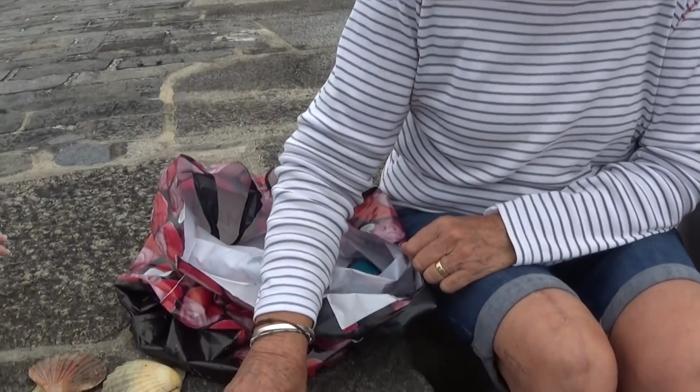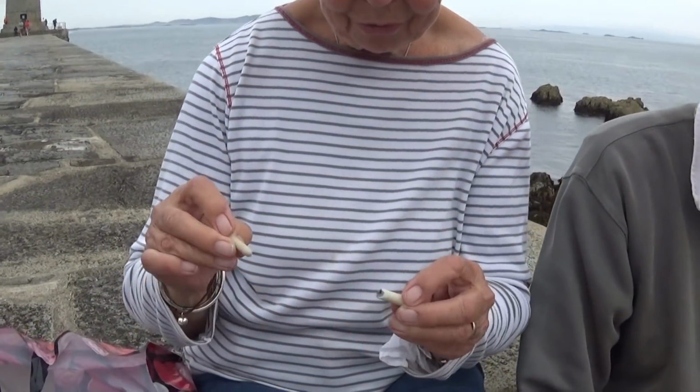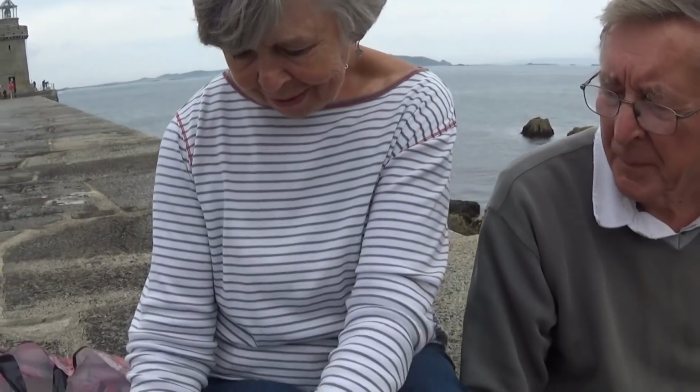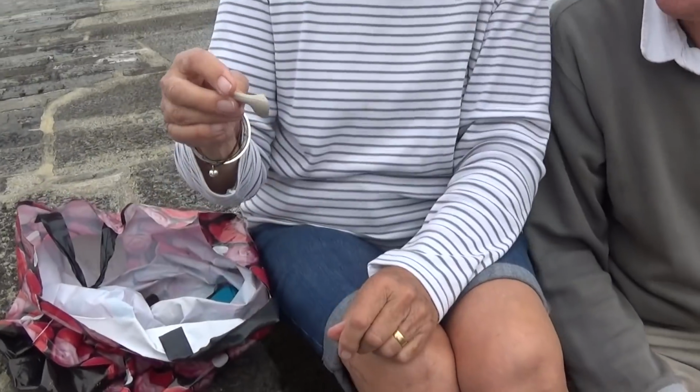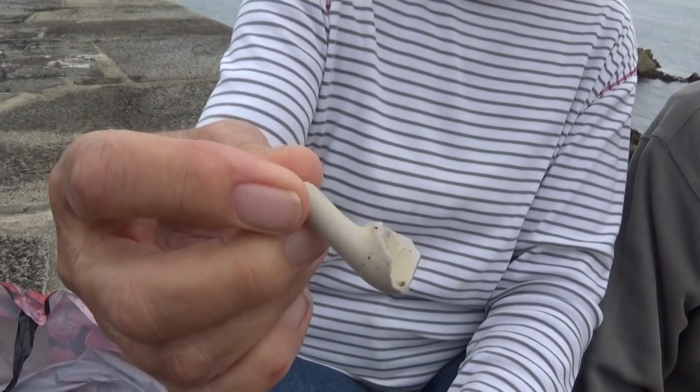I found a couple of pieces of, I was really excited, I nearly went eureka. I found two pieces of pipe stems. Excellent, excellent. And near one of them, a bit of a pipe bowl. That's brilliant. It's probably quite a modern pipe compared to the other one.